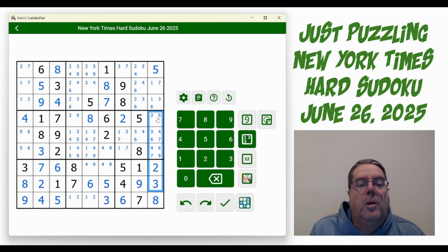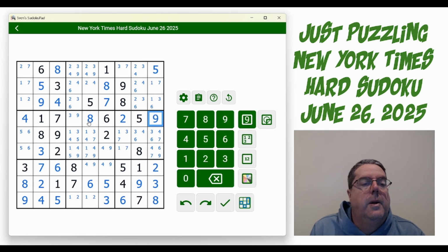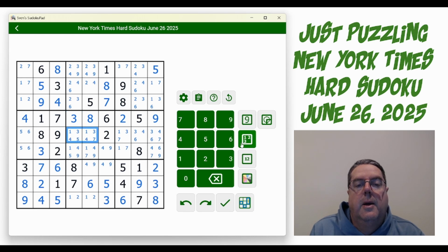3 can't be in this column because of that 3 there, so that's a 9. That'll make that a 3. Let's clear out the 3's out of here. Still can't be a 3 there. So we have 3 being in these 2 spots. This can't be a 3.